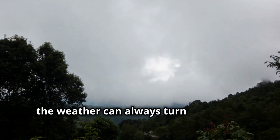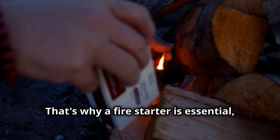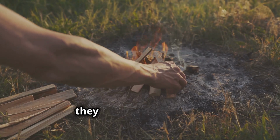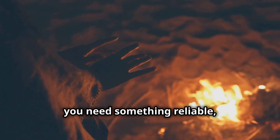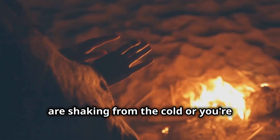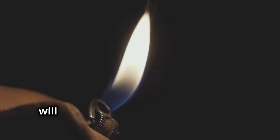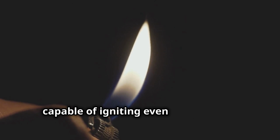Remember, the weather can always turn on a dime. You need to be ready for anything. That's why a fire starter is essential, a true game changer. Forget rubbing two sticks together like they show in the movies. In a true prepper scenario, you need something reliable, something that'll work even if your hands are shaking from the cold or you're drenched from the rain. A good fire starter, like a ferro rod, will give you a shower of sparks hotter than the sun, capable of igniting even damp tinder.